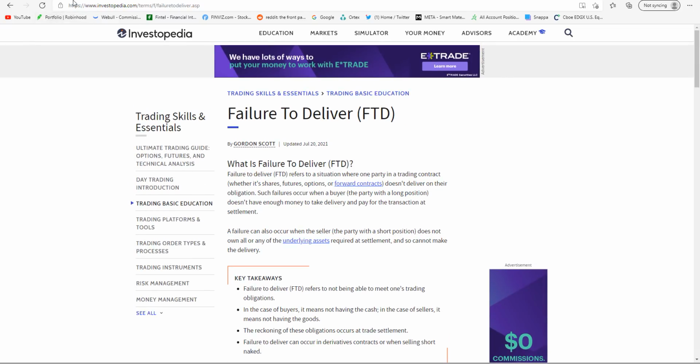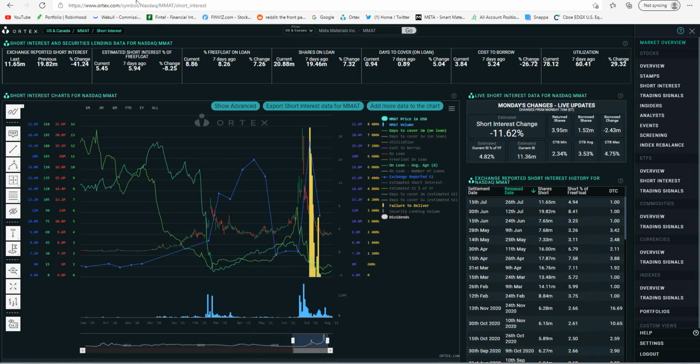So I want to jump right to Ortex. Short interest change. I don't know how in the hell this is even possible. How does it go down 11% when the stock did nothing but trade down today? I mean, just move down. I don't get that. Now, we do know that Ortex is skewed. They don't show data across the entire market. You know, it's only certain exchanges, and it's only what's reported. So if there's anything hinky going on, it's not going to get reported. Now, our utilization is still hovering right there at that 78%, which is absolutely awesome. I love that. The cost to borrow went down. Again, don't know how. Days to cover went down a little bit. Again, don't know how.